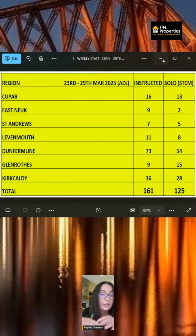When you look straight away, the number that jumps out the most is Dunfermline at 73, and I knew that number was going to be high because I check Rightmove every day, and there's been a lot of Dunfermline postcode properties coming to market, so I wasn't surprised. It's more the knock-on effect that just that one micro region has on how the numbers look as an overall. But if you were to take that number out, it would level out. So as I say, it's nothing to be concerned of. It is just 1 week.